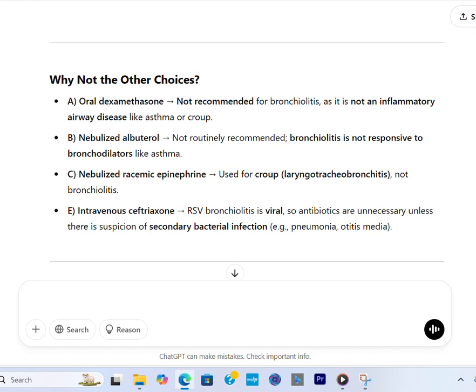C. Nebulized racemic epinephrine, used for croup, laryngotracheobronchitis, not bronchiolitis. E. Intravenous ceftriaxone, RSV bronchiolitis is viral, so antibiotics are unnecessary unless there is suspicion of secondary bacterial infection, e.g. pneumonia, otitis media.